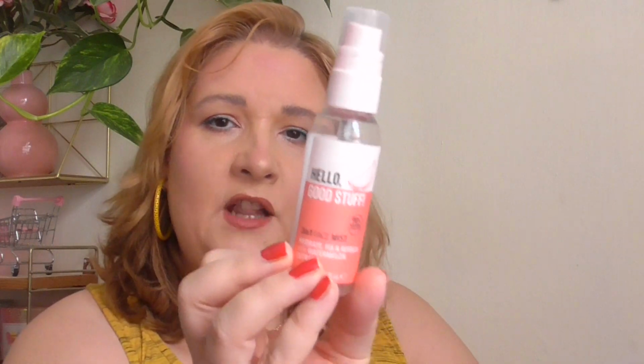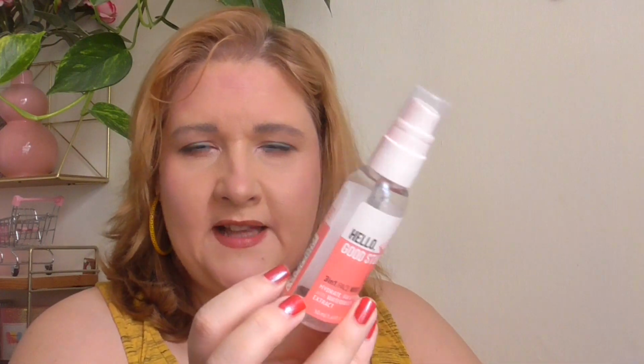I finished up this Hello Good Stuff Watermelon Face Mist. This you could use as a fixing spray. I just used it as a serum spray when I wanted to freshen up my face, especially in the evening when I was really, really hot. So I finished it. It's really nice. I will probably repurchase because I just love facial mists. I just love to have them around.